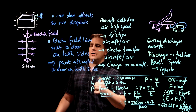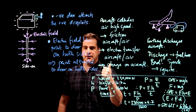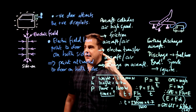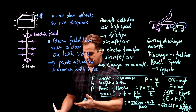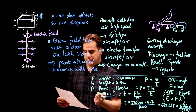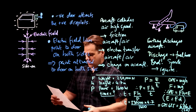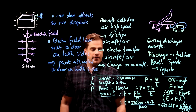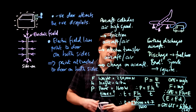Okay? So that's just a lesson on reading the question, using exam technique. Nothing wrong with a little diagram. And if they tell you to talk about fields, talk about fields. Good. And that's it. There we go. Fantastic.